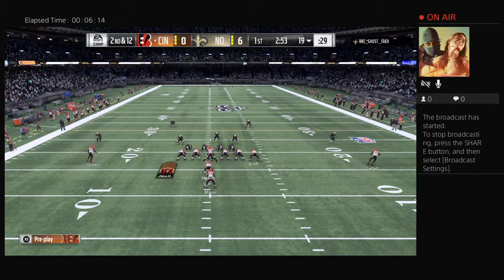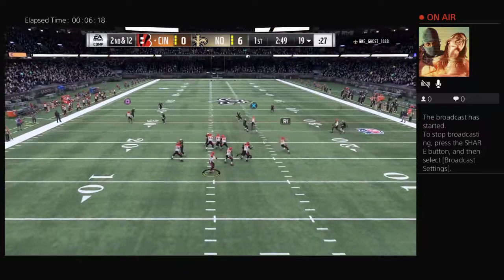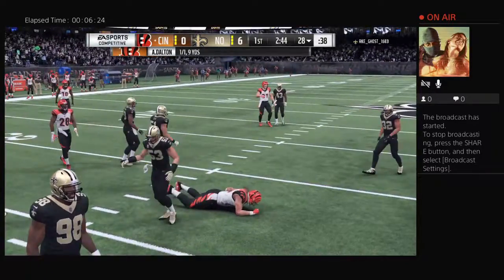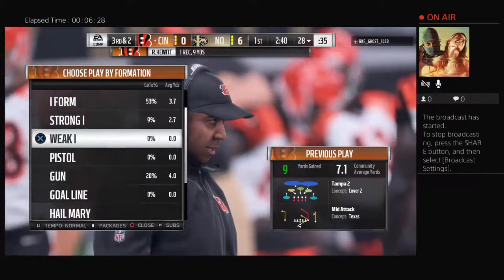As soon as the snap came, you could see defensively they were just closing in. That was going nowhere. Yeah, you count on your offensive line to give you a little bit of space, a little bit of time so you can make a move. There was none there for him. And they'll get 9 there as that sets him up better for third down.